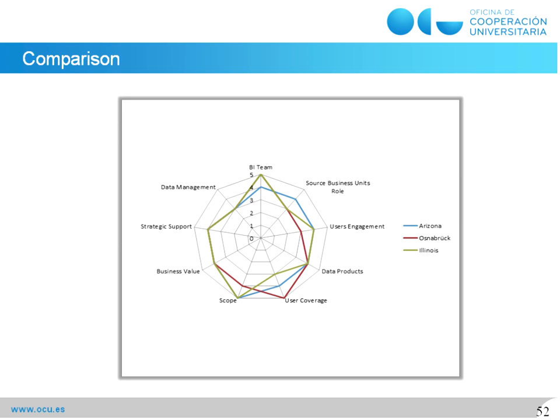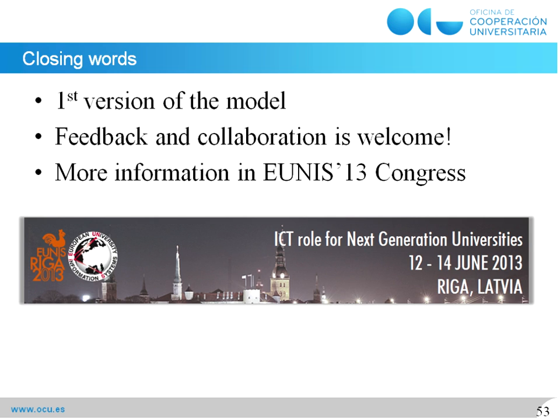Also, Osnabrück University is the only case that obtains a level 5 universal in the user coverage dimension. So it would be very interesting for the rest of the universities to see how Osnabrück has achieved this universal user coverage, what kind of data products they are offering to user groups that are not being addressed by the other universities.